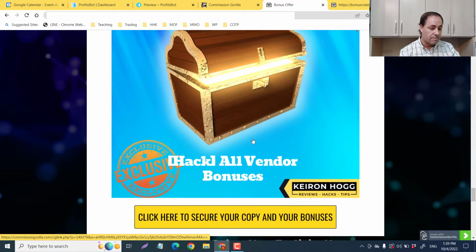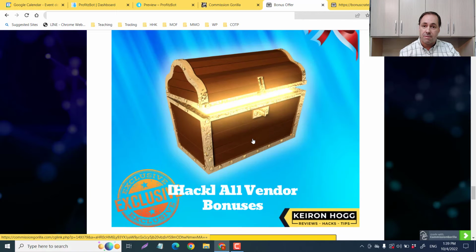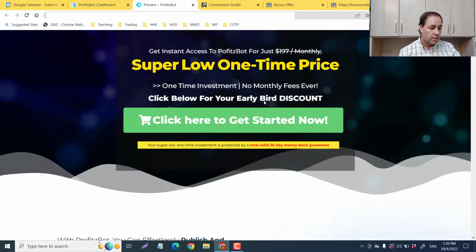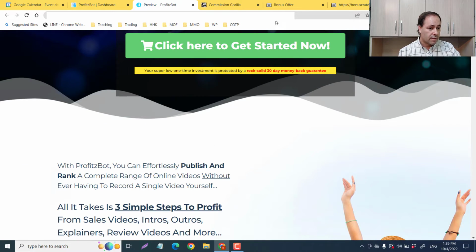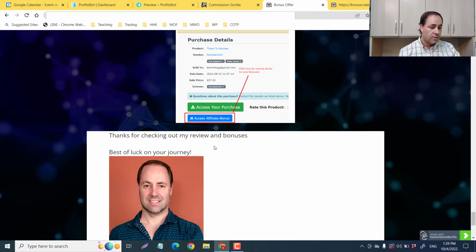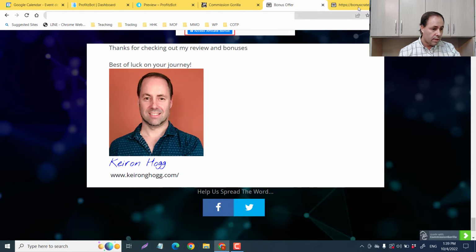And the vendor bonuses are going to be inside as well. To get these, all you're going to do is, once you purchase ProfitzBots on the sales page like so, click on any of these buttons here. It'll take you to Warrior Plus. See that green button there? That is to access ProfitzBots, but you want to click on the blue button like so, and then that will take you to this page here.